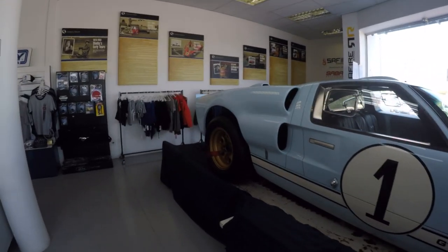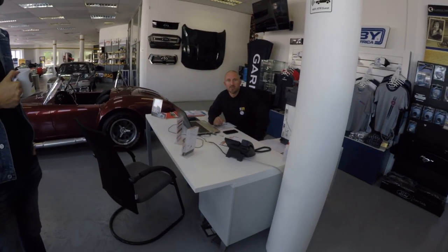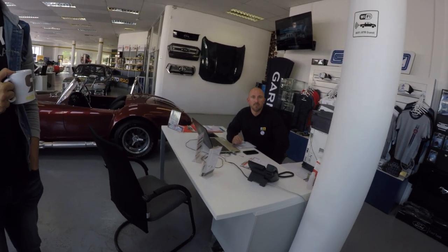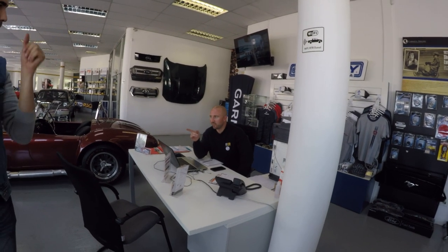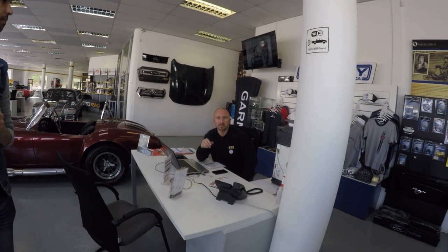Ivan, is this an original? No, so it's kind of what we call a continuation car. Modeled literally to the millimeter on the original, so it's as close as you're going to get to the original. It's like a perfect recreation. It's part of our heritage collection. The Daytonas, GT40s, and Cobras all come out of the same factory, the same guys that built the cars for the movies. So that's kind of what you're looking at.